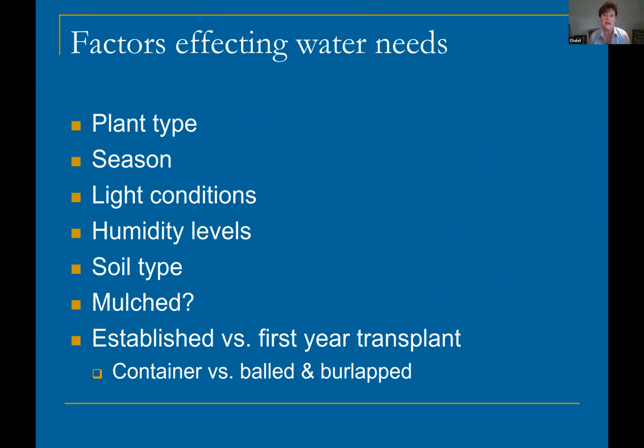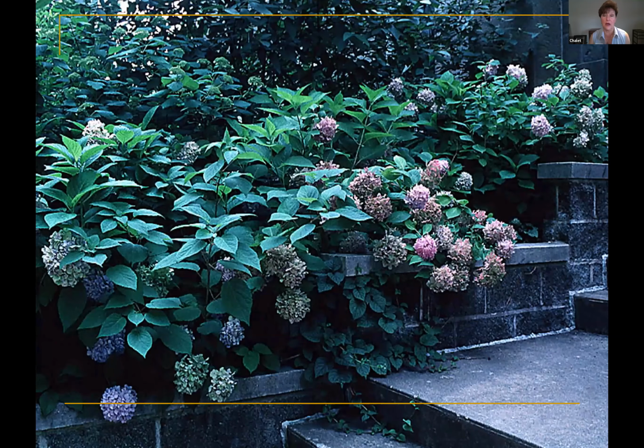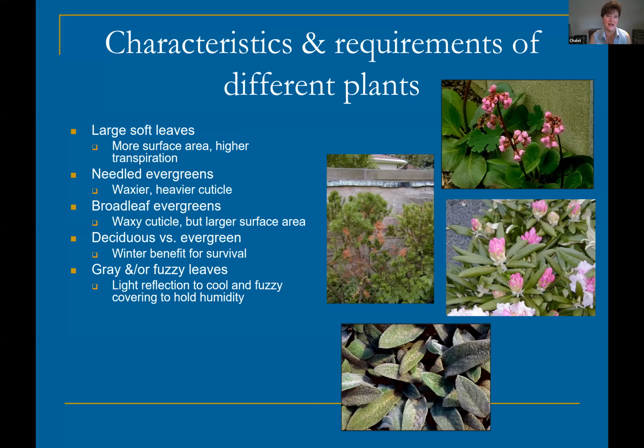And then whether the plant's established or whether it's a first-year transplant. And also whether it was a container plant or balled and burlap plant. There's a difference in the way the roots are modified. This is a great example of the Macrophylla Hydrangea. And I love to use this as the poster child of what plants really need water. When you look and you can see the name hydrangea, that it has water in its name, you realize they really need a lot of water.